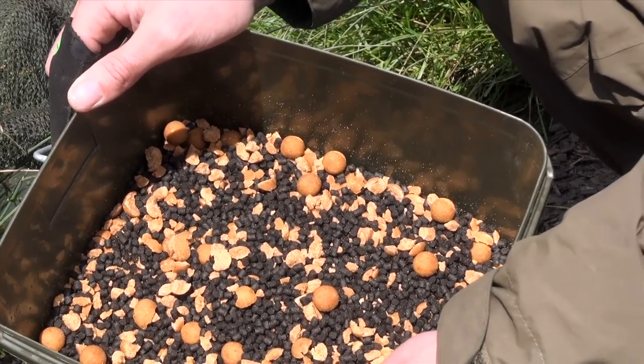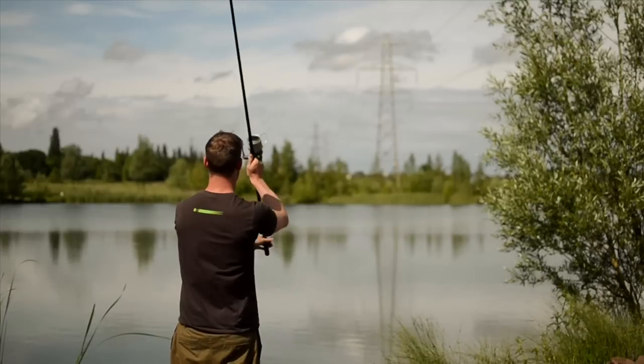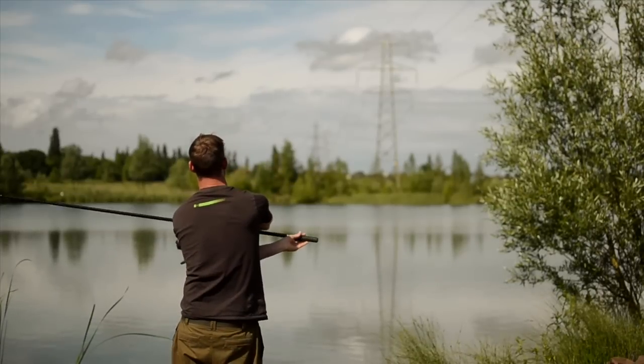Might take a few hours to get them going, but it's for the greater good. Get a few fish in the area, get them feeding, oil come off the spot, and hopefully I should get a few.